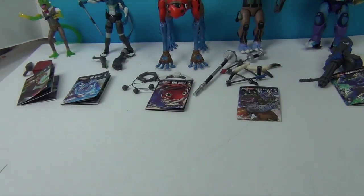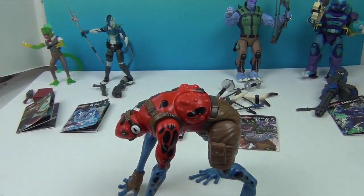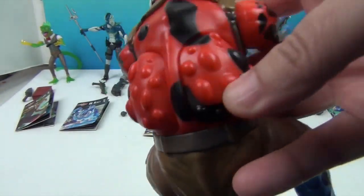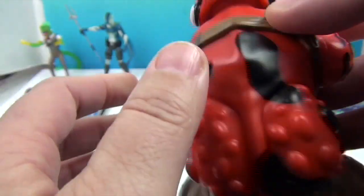Okay, and our last guy. Dart Frog. He is humongous. And that's the biggest frog I've seen. Yeah. And he's got these cool pads on the back here that are squishy, like it says. It's like squishy frog skin.